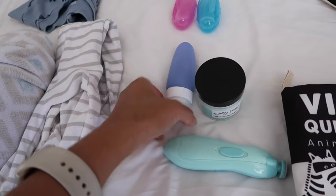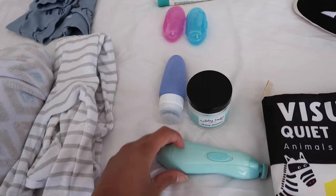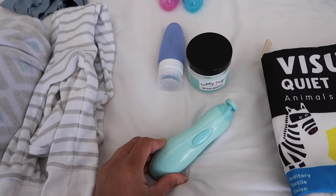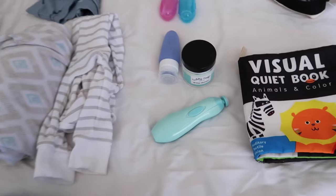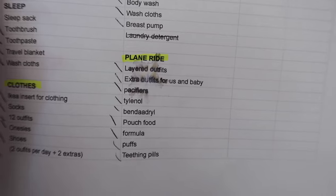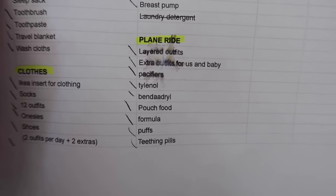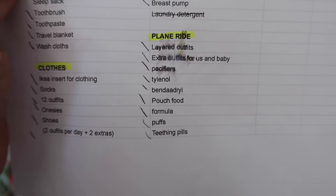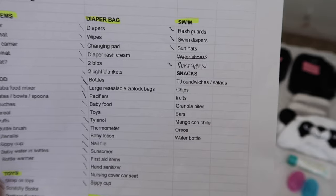This is his baby soap. This is his baby lotion, both from Tubby Todd. And then I have his electric nail file. I love this thing. So all of that will go into his bath and hygiene cube. Plane ride had a little bit of coffee spilled on it, so don't mind the mess. But I'll go over this when I go over diaper bag because a lot of these things are also in the diaper bag. Last category here is swim.